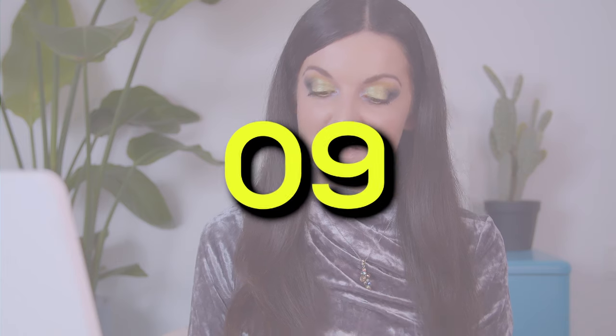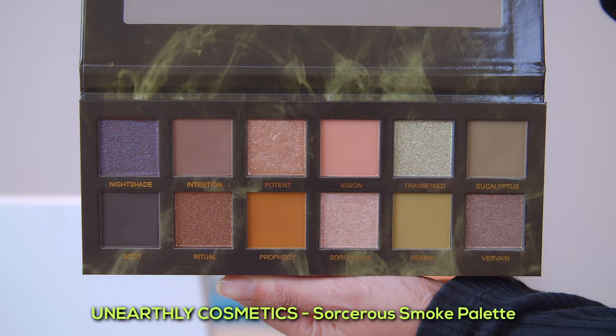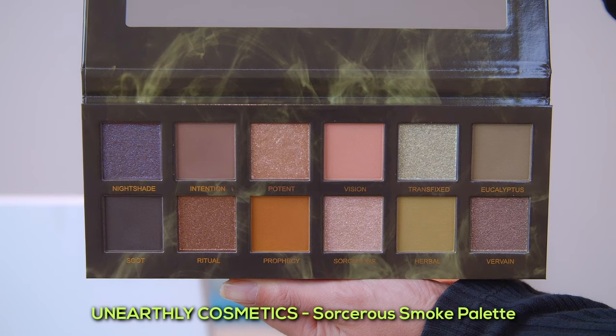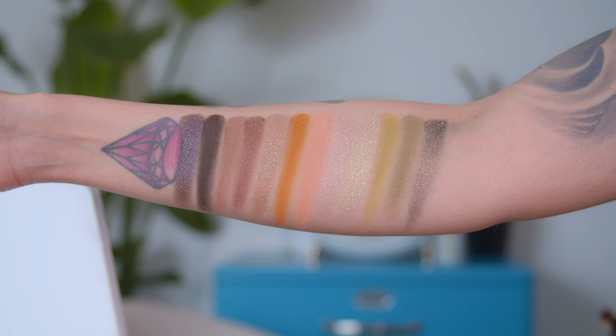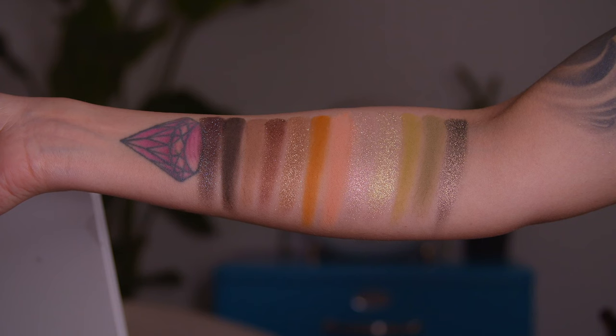And then number 9 is gonna go to Unearthly Cosmetics Sorceress Smoke Palette. What can I say? This is a grungy dream. And although this is a little bit more on the neutral side for Unearthly Cosmetics, it's still a little bit swampy, but like I said, it's swampy yet pretty. And I just love these shimmers. I love the layout of this palette.